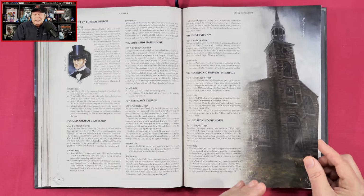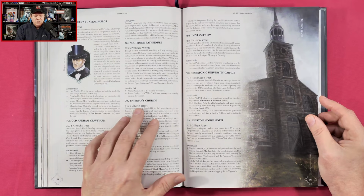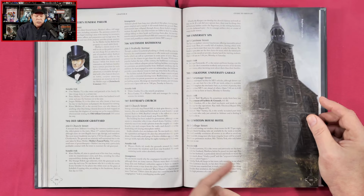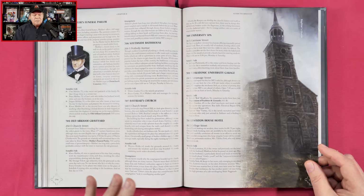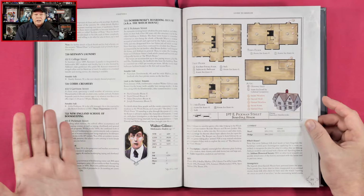So here's an example. We've got the funeral parlor, the graveyard, Southside Bathhouse, Bayfriars Church, the University Spa, Miskatonic University Garage, Lewiston House Hotel. Do you need to know all this information? No, absolutely not. But it's very cool to have this in the book because, once again, it's all that kind of information that really goes a long way to bringing Arkham to life. Here's the witch house right there.